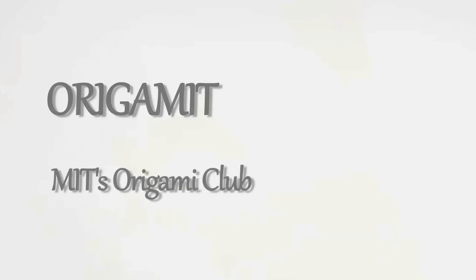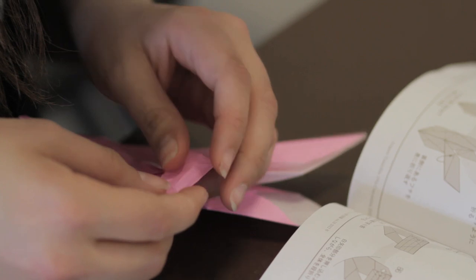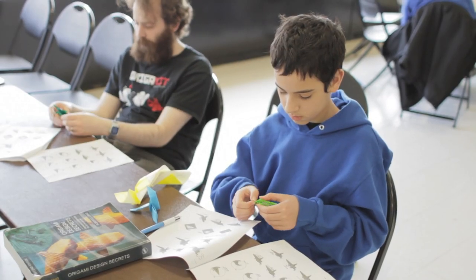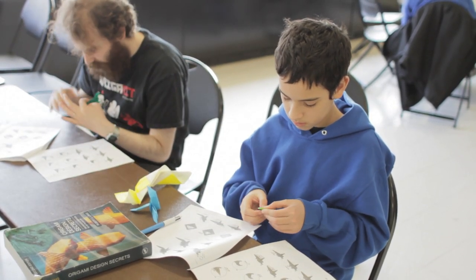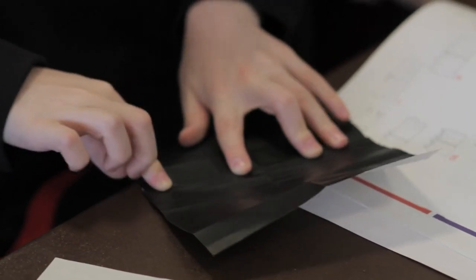MIT's Origami Club, which we call OrigaMIT, is a student-run organization where folders can come from the surrounding area, and the entire MIT community is welcome to come and just learn to fold something new or try something they've already done before, come and show something off.